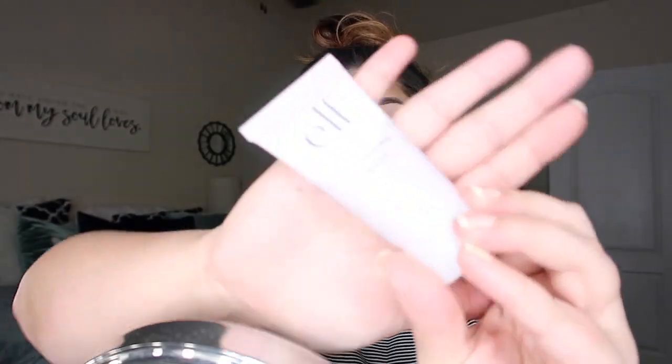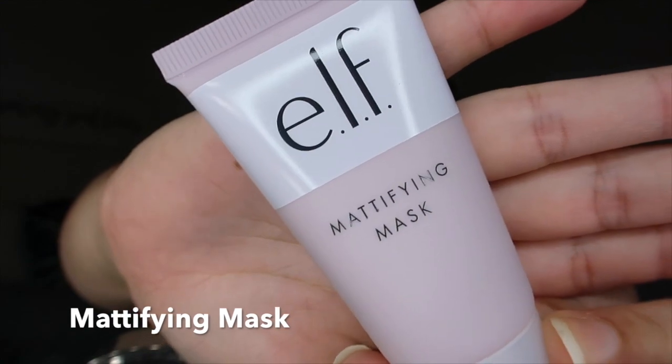Last but not least, I'm going to try the Mattifying Mask. I thought since it must go matte on your face, like a clay mask, that I would do this one last because it'll harden on my face and be a process to wash off. So I was like, let that be the last one.